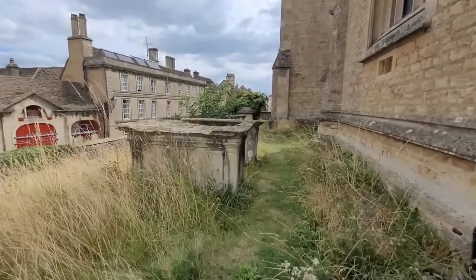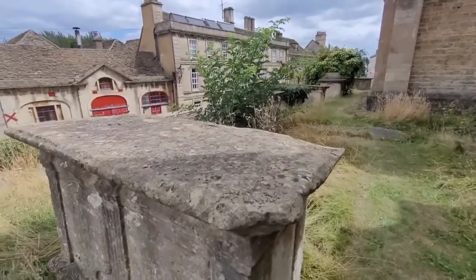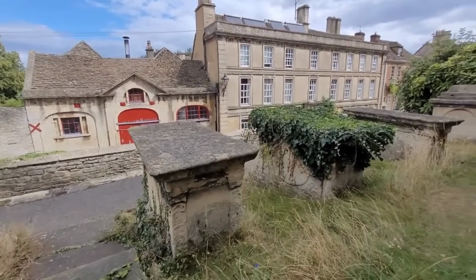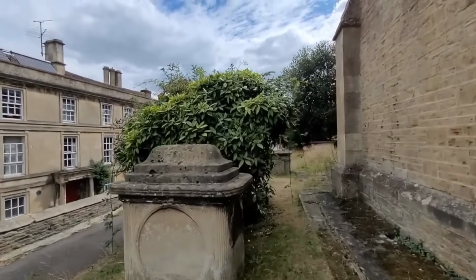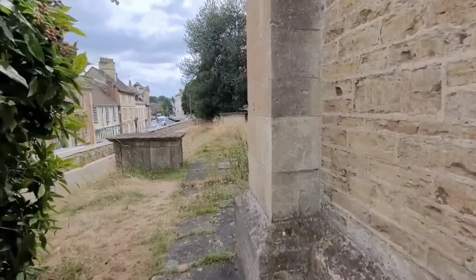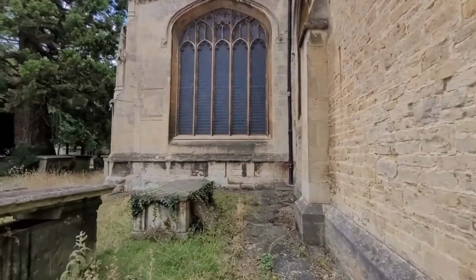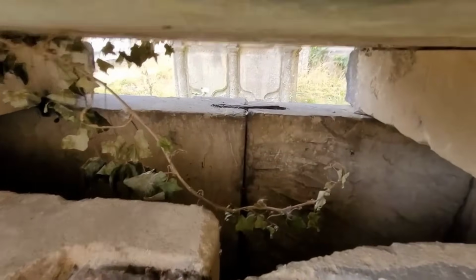But every tombstone we see, they're just like melted with the weather. I mean, it's so strange why this has affected the stone in such a way. But it is beautiful, even in the condition it's in. This one has a huge hole right down into the centre of it. It goes right down.